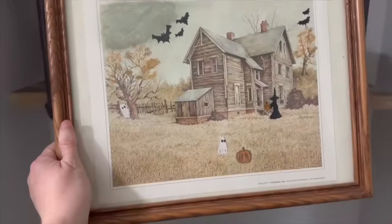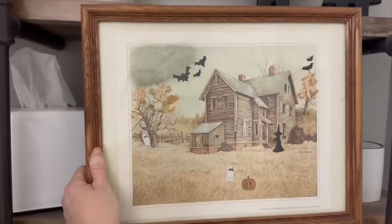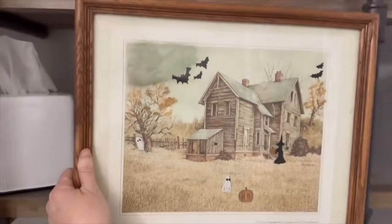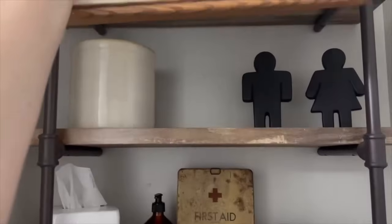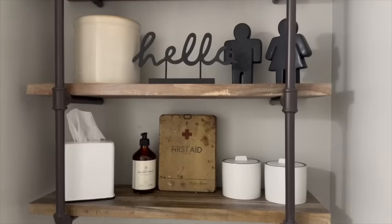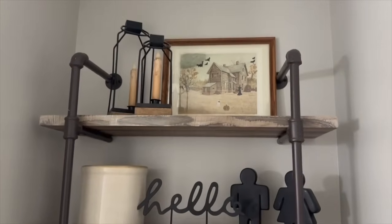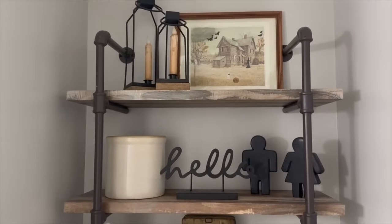I really wanted this print to sit in here, but it's just a little bit too big for the shelf, and I don't want to put a hole in the wall. I could put it up top. Maybe I'll put it up top. Okay, it's not as enjoyable up top, but it will do. I want it to go in here for some spooky vibes.